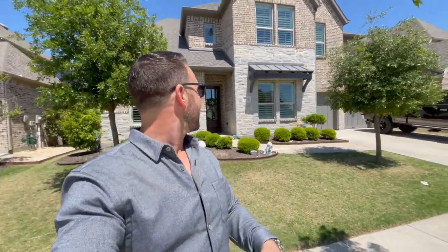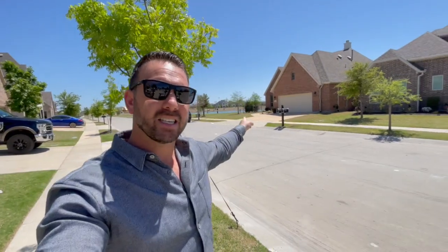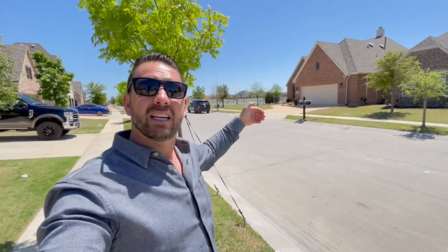Here it is behind me, guys. Nice home on a great location. Actually, right across the street there, you can kind of see a piece, maybe you can on the camera, of the high school stadium, and then right in front of that is actually the new elementary school. So, you're really just a quick golf cart ride away from the brand new elementary school here at Light Farms. Very, very cool.